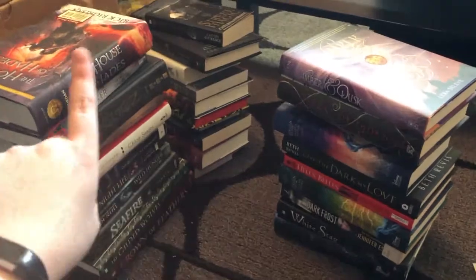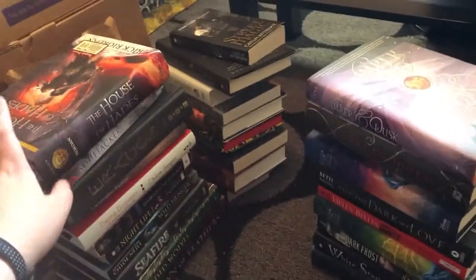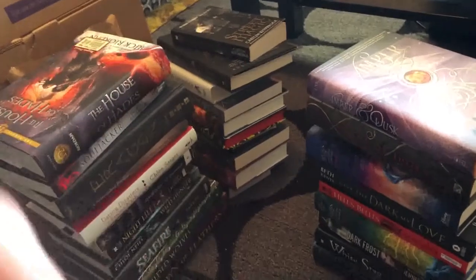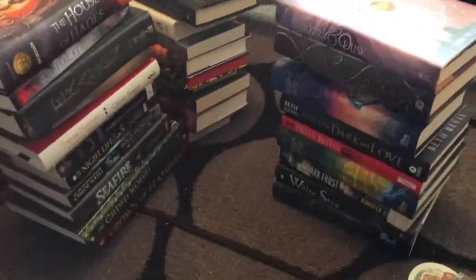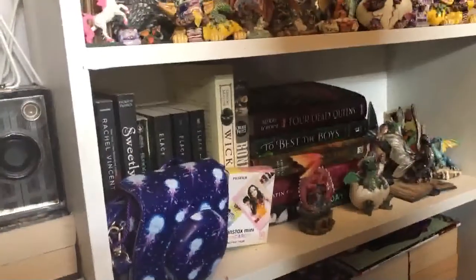This is my current TBR stack. I have a stack of books that I took off of the top of this one that I'm gonna be reading next month in April and left over on my bed for now, but this is my current stack plus whatever's in there.